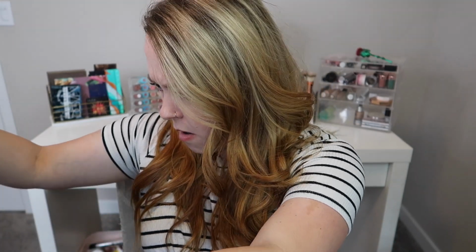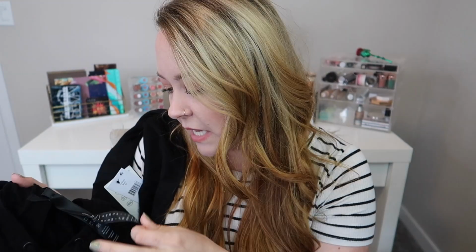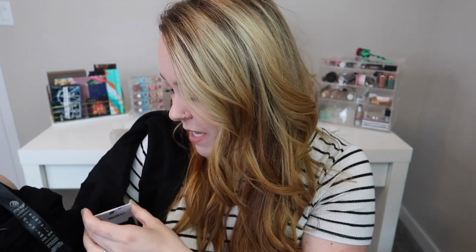Ooh. Oh my gosh. We have a sweater. Oh my God, it's so soft. This is an all black sweatshirt, but it's a little less weighty than a sweatshirt. It does have a pocket, which I love, and then the drawstrings. Ooh, this is like the perfect loungewear, activewear. Size medium. Okay, that makes sense. By the brand MPG, designed for life in motion. Okay, this is extremely soft. Very excited about that one.